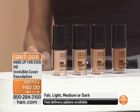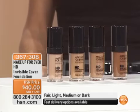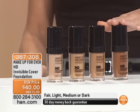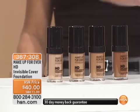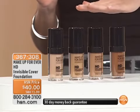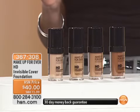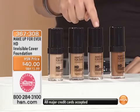Okay, we're moving on to a great foundation for $40 here. We're going to talk about the molecular size on this and what makes this so spectacular. An amazing superior foundation. Your item number is 367308. It conceals, and your skin is going to look fresher, younger looking. It's not masky, and of course it looks natural as well. So if you want medium flawless coverage, a concealer all in one, this is it. You're looking at fair, and we'll go over the colors: light, medium, and dark.